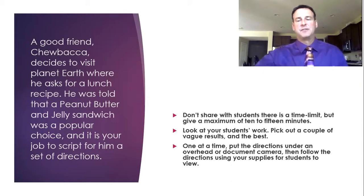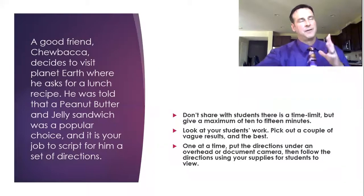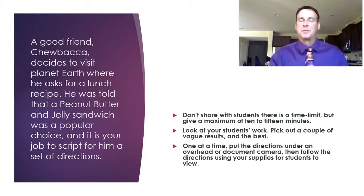I give students about 15 minutes to work on it, though I don't really give them a timeline. Some students will finish in 30 seconds. That's this type of kid. And some will make a very sincere effort and finish in 15 minutes. Then I take all the papers and spend a couple of days looking at the ones that are a little more vague and the ones that are very complete.